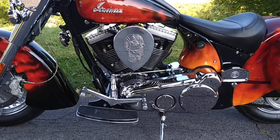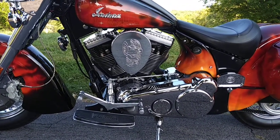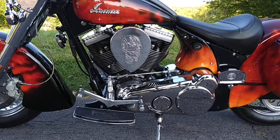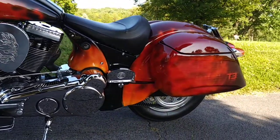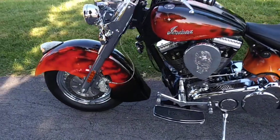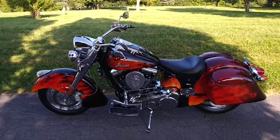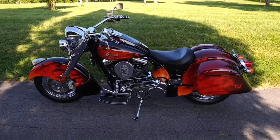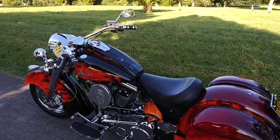It's a 100 cubic inch engine, 45 degree V twin, or 1,638 cc's. It is an absolute beast. I've had my motorcycle license for 37 years. This is the fastest, most enjoyable, most well-balanced motorcycle I've ever owned or driven. It's the fastest, it's the loudest.